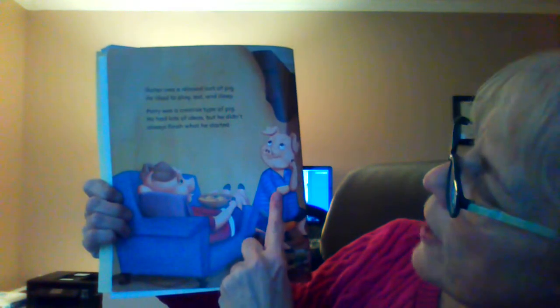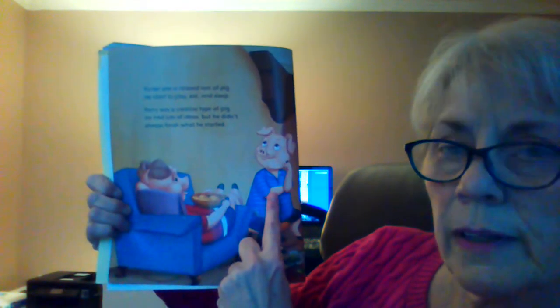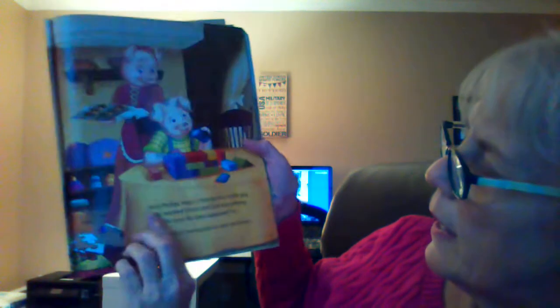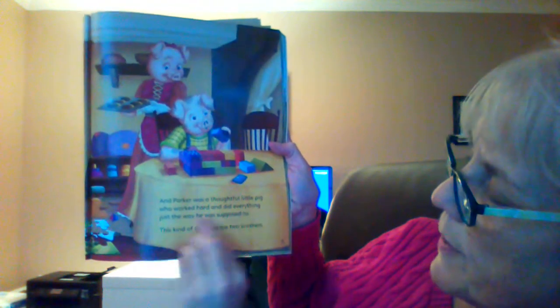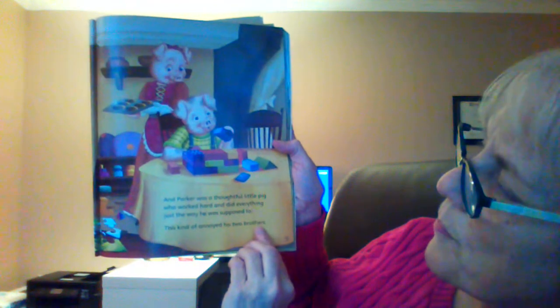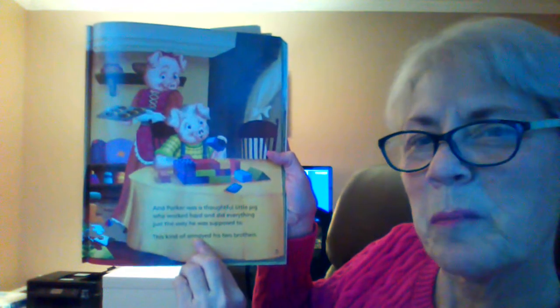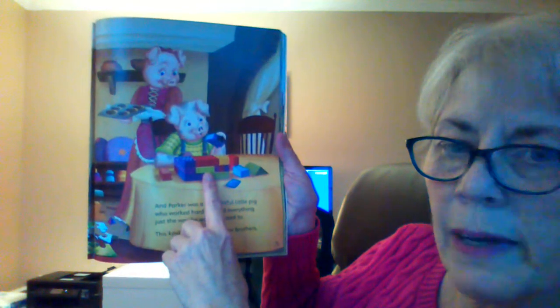Perry was a creative type of pig. He had lots of ideas, but he didn't always finish what he started. And Parker was a thoughtful little pig who worked hard and did everything just the way he was supposed to. This kind of annoyed his two brothers. Annoyed means they'd get a little bit upset with him. He, as you can see, he's making a building right here with blocks like we have in the classroom. He's making a building, isn't he?